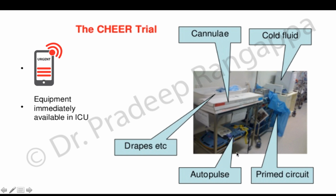So that's just a video to show. I think the protocol in the CHEER trial was, as soon as there was a cardiac arrest, an emergency call or urgent call goes out to all the stakeholders, the eCPR team. What then happens is equipment is immediately available in ICU.